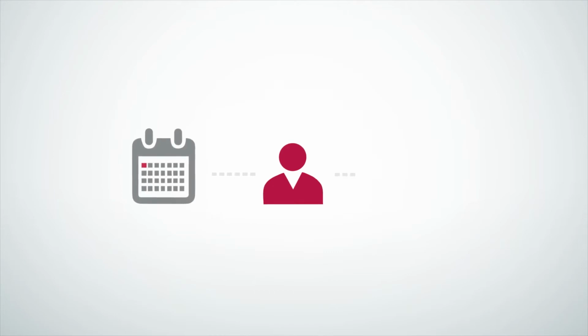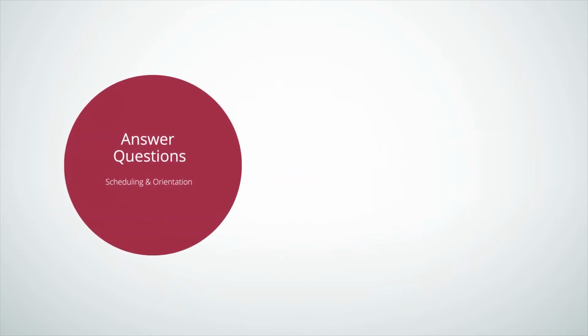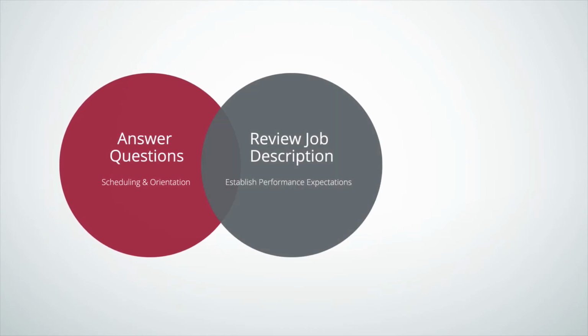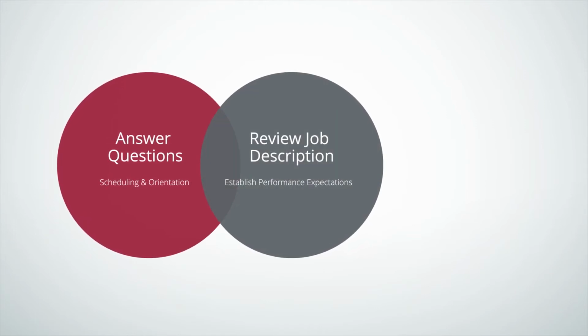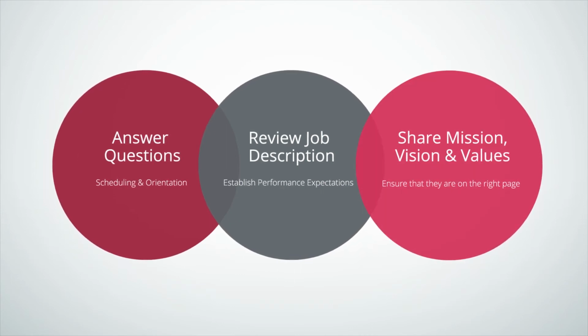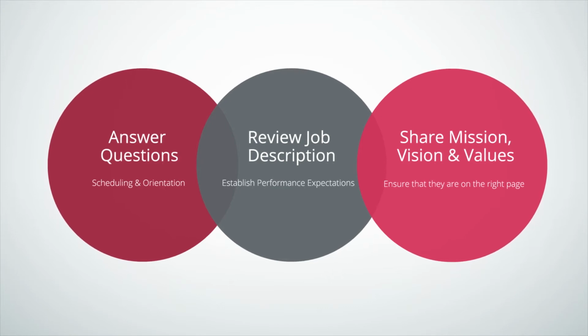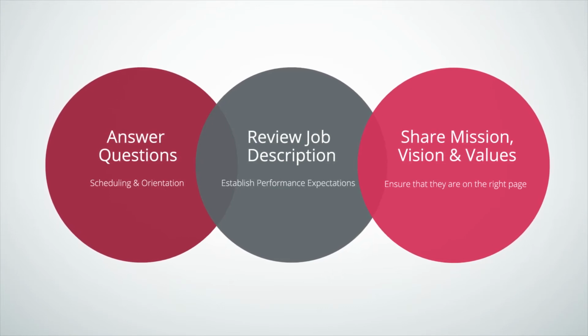It is important to go over the new team member schedule and activities with them on the first day. Review their new hire checklist for the immediate 3-day department orientation. Answer any questions they have about scheduling or orientation requirements. Review their job description with them and establish some basic performance expectations. Share our mission, vision, and values with the new employee. This helps ensure they are on the right page and nothing important for their first 30 days has been missed or overlooked.